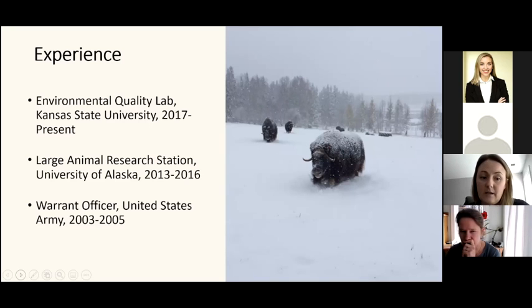In Alaska, I worked at the Large Animal Research Station, and I worked primarily with musk oxen, caribou, and reindeer. You can see them in the picture to the right. So I was in charge of their managed grazing, and we did a lot of managed grazing trials to suppress weeds. We did some work with musk oxen and electric fence. And then I looked at some on-farm economics as well. And prior to having a family, I was a warrant officer in the United States Army.